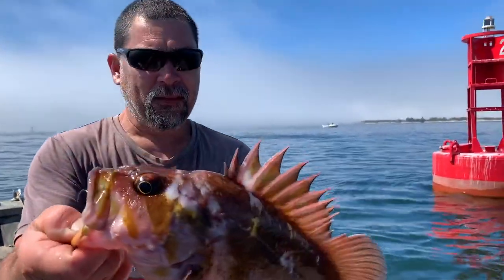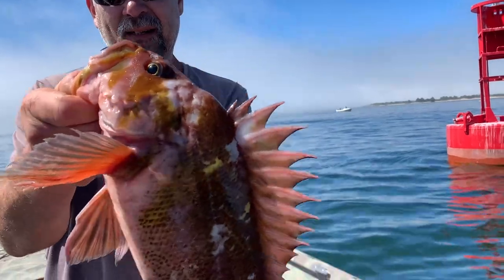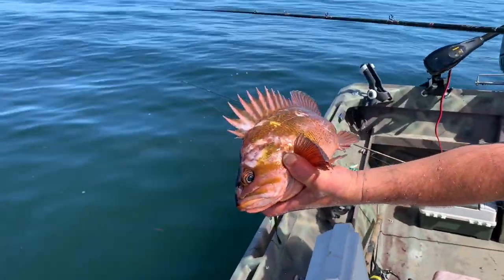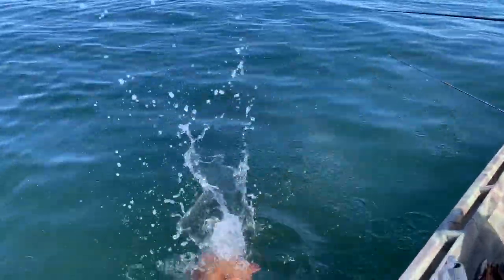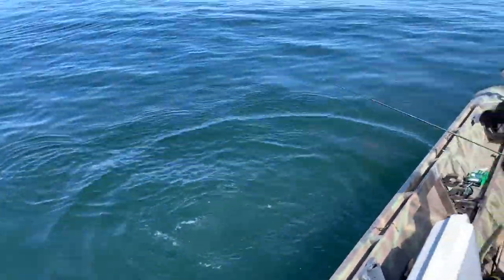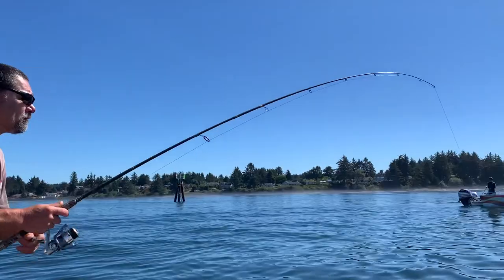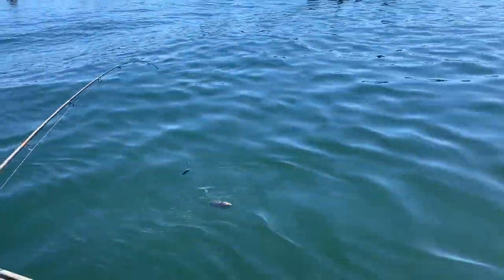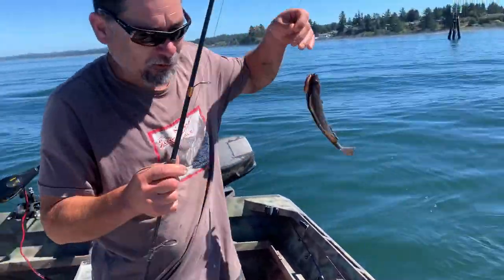I caught a little ling, but it ended up being this beautiful, ginormous copper. That's copper about rockfish. A 3-pound copper. Beautiful. Probably ain't gonna swim too good. We just found out you can't keep these right now, so I'm gonna let them go. Okay. There you go, buddy. What that is? Delicious.